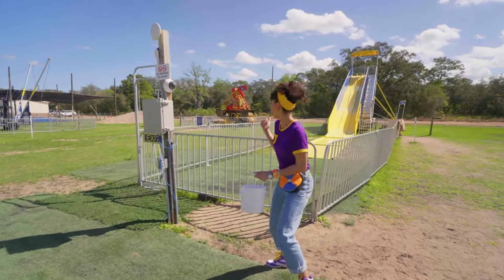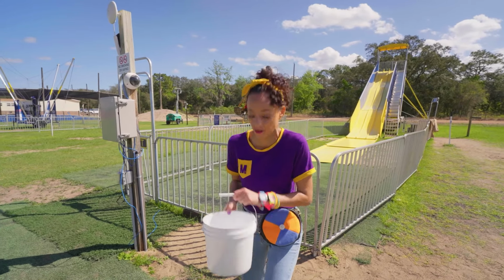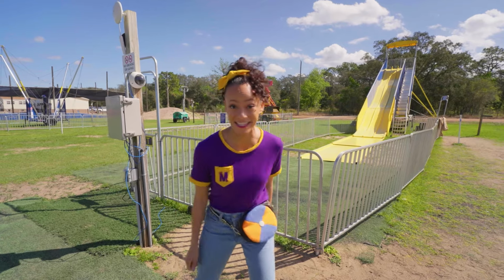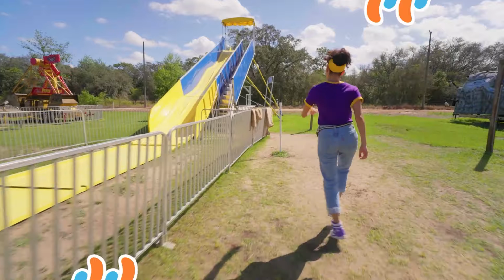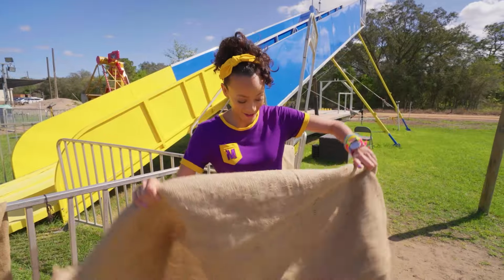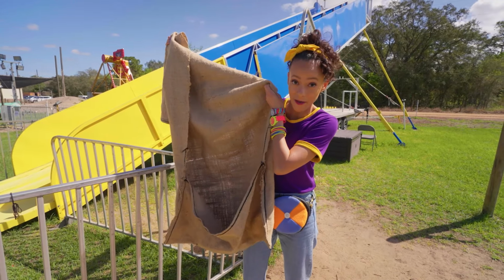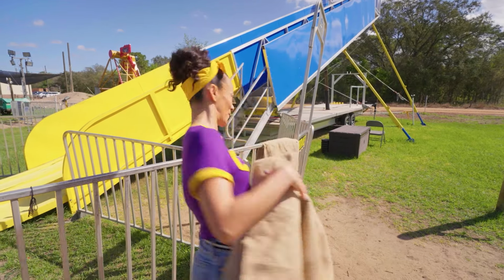Check it out! A really big yellow slide. I have to go down. Let me put my blueberries down so I don't spill any and I'm nice and safe. Come on. Whoa! I get it! You use the potato sack to go down the slide. See? You put your feet in here in the bottom, get situated, and then you woo, woo, woo!